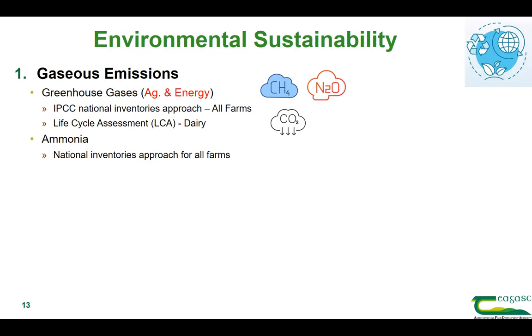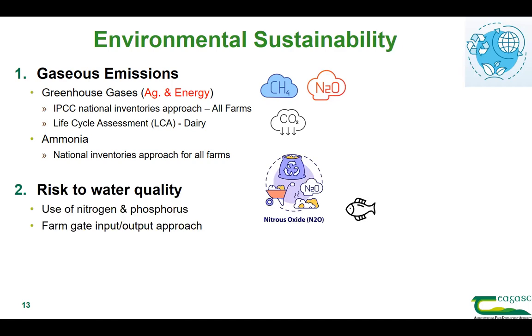We're using the IPCC national inventories approach for all farms, mimicking what the EPA do at a national level. We also have a life cycle assessment methodology or model for dairying. We're also tracking gaseous emissions of ammonia, and again, we're using the national inventories approach for all farms, similar to what the EPA report under the NEC directive.